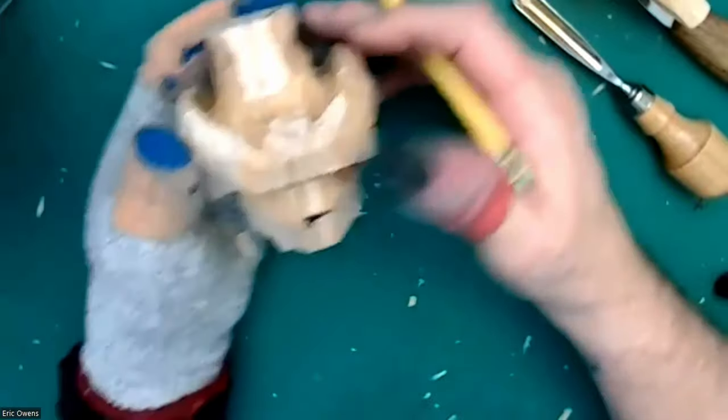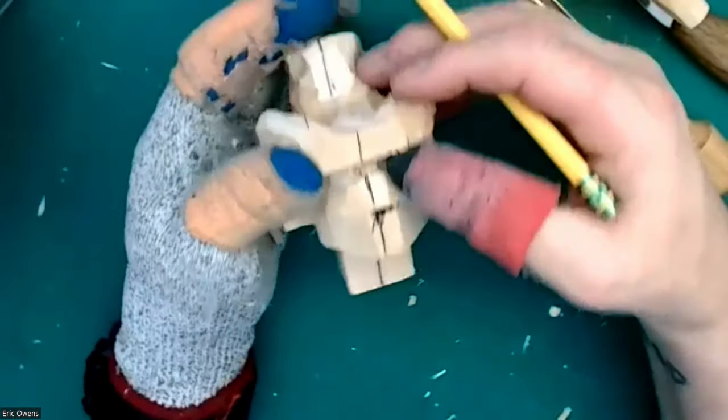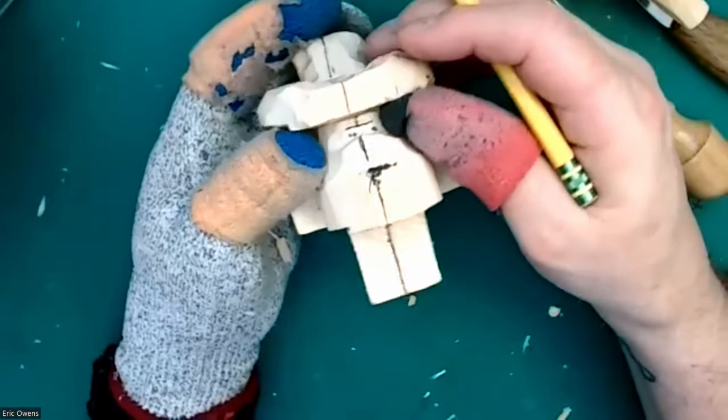Yeah. The hat's tipped down so we can't see the eyes. Thank you. Gotcha. Well, I can tip it down so I can see it, or I can tip it up so you can see it.